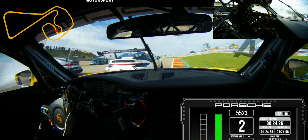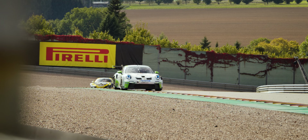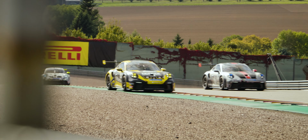I think that Hartog is probably a long way back. I'm just looking at the timing screens to see, 19.